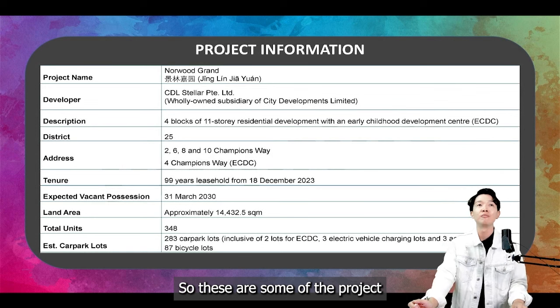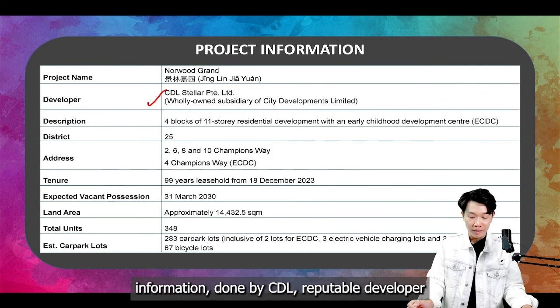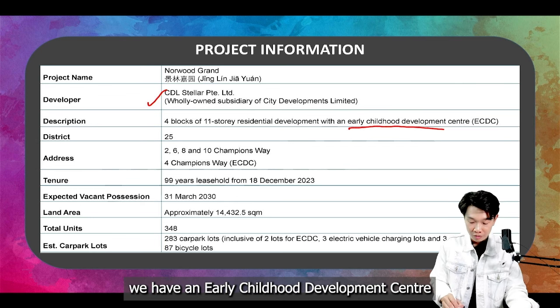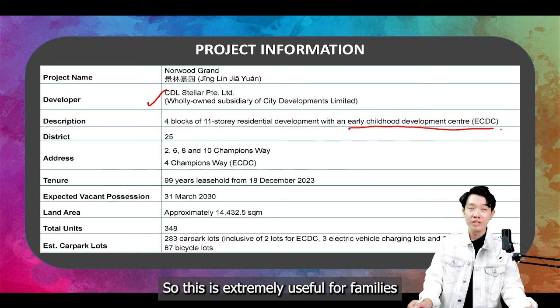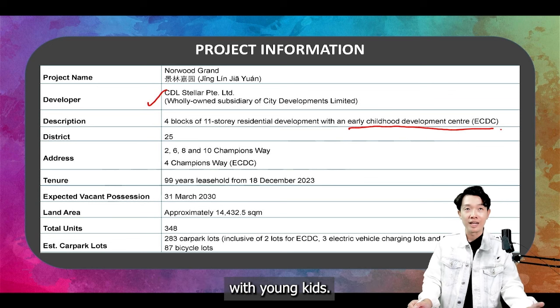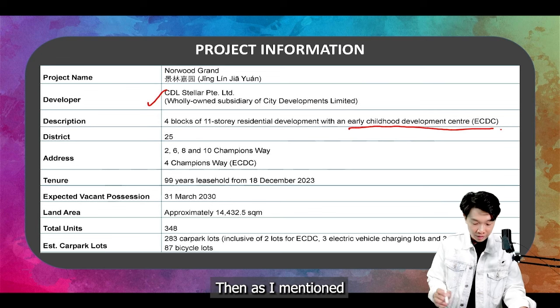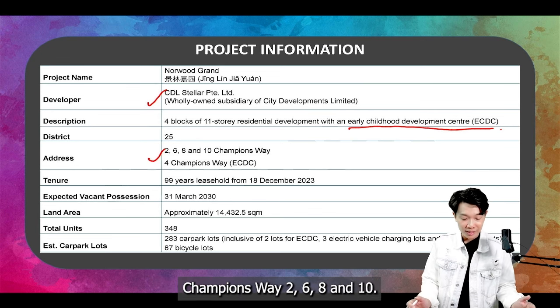So these are some of the project information done by CDL, reputable developer, as we mentioned. One selling point over here is also we have an early childhood development center, or what we call the childcare. So this is extremely useful for families with young kids. You have a childcare center right at your doorstep. Then, as I mentioned just now, our address is very interesting, Champions Way 2, 6, 8, and 10.